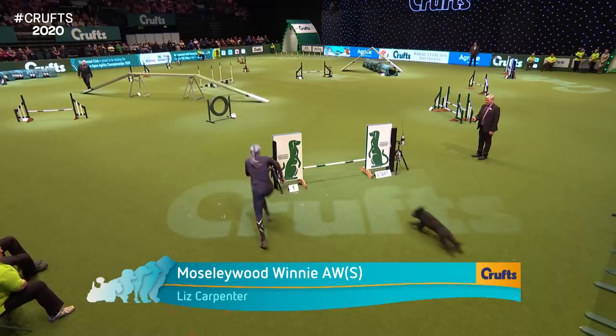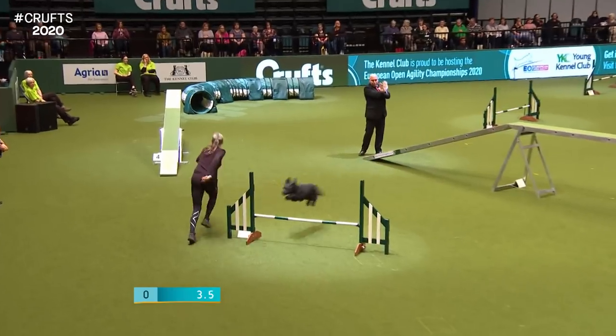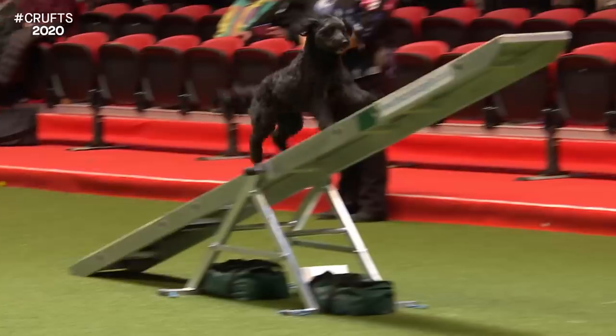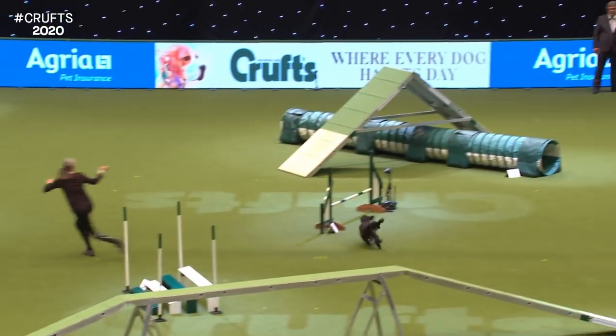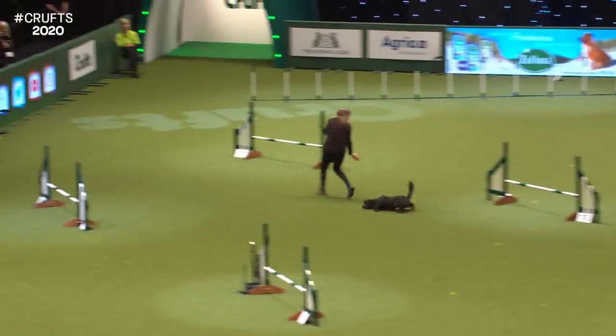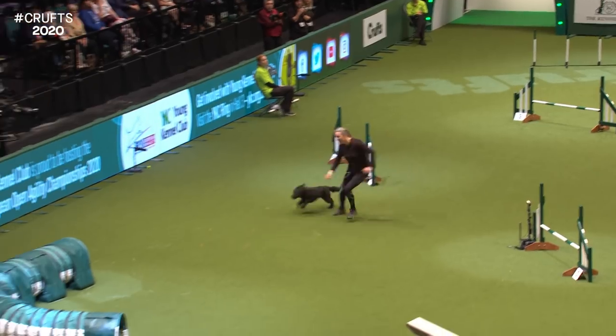Liz Carpenter and Winnie, a Collie cross Poodle, 4 years of age. Eliminated at their first Crufts, and eliminated straight away. And a little stumble there for Winnie as well.